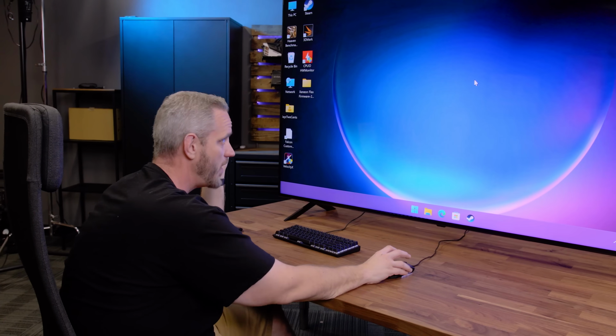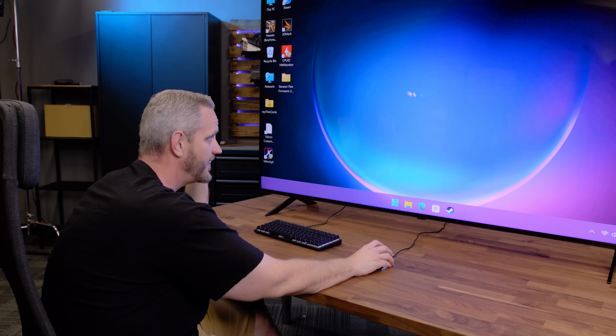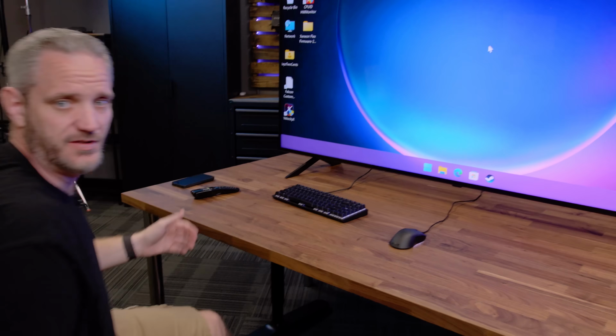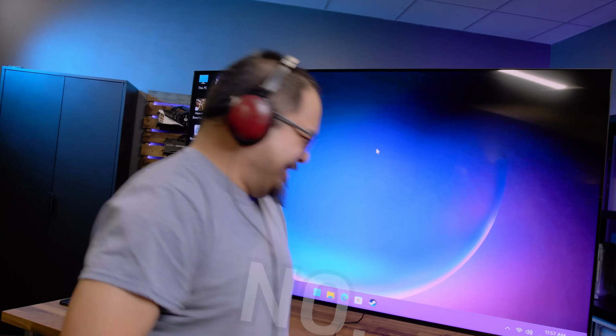I've never experienced this on a TV. I've experienced it on large format gaming monitors, 65 Hertz being the biggest. It's a 75, so 75 is bigger than 65, therefore big. If anything's taught me anything, bigger is better. There is no input lag at all, at all. Phil is sensitive to this stuff. Phil, you do it. Can I just use this as my monitor? No, it's going to my bedroom.